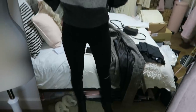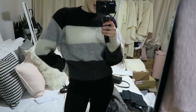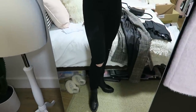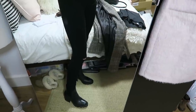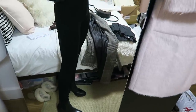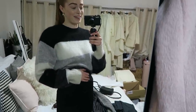Just finished getting ready to go out for dinner, and this is what I'm wearing. It's very weather appropriate. It's literally just black, grey and black. I've got on these high-waisted jeans from Zara. They have a little split in the knee, which I don't love because I have quite fatty knees, if that makes sense, and sometimes when I close it a little bit, my knee gets stuck in it. Let me know if I'm the only one that thinks weird stuff like that about their knees.